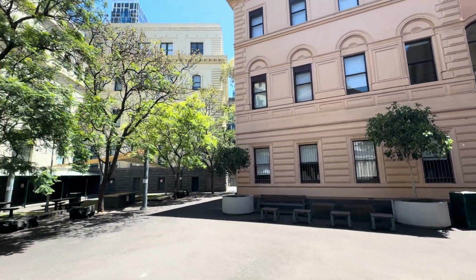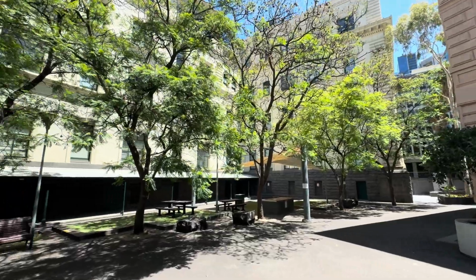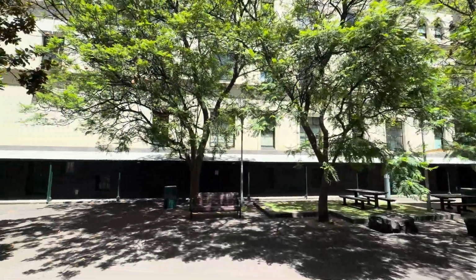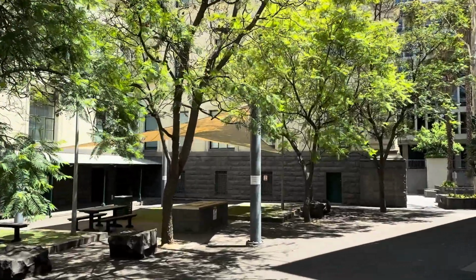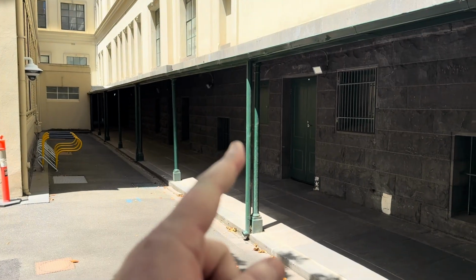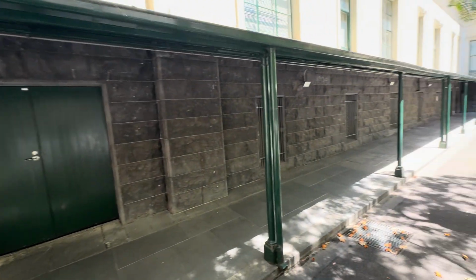Looks like I'm totally surrounded by almost convict buildings. That's what it looks like in some areas. That is giving me convict vibes right now, along with that wall. And was this a jail at some point? Maybe not, but it does look like it, doesn't it?